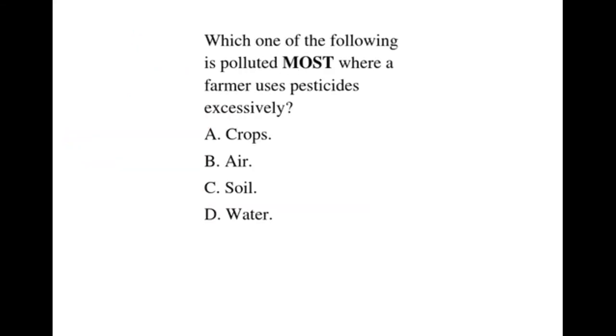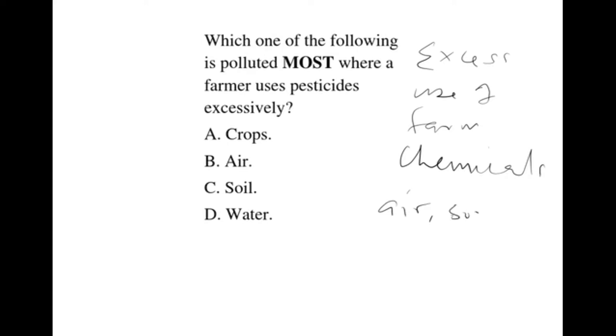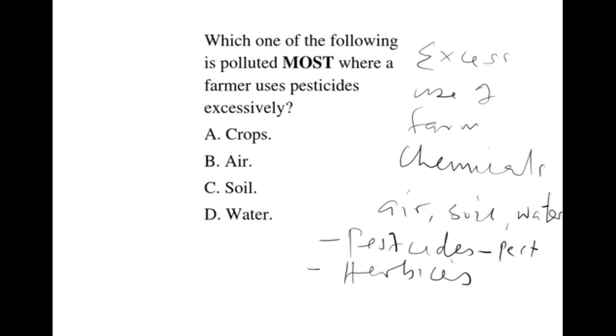Which one of the following is polluted most where a farmer uses pesticide excessively? Excessive use of farm chemicals usually pollutes air, water, and soil. These farm chemicals include pesticides. These pesticides are used to control pests. Also, we have fertilizers and herbicides that control weeds.